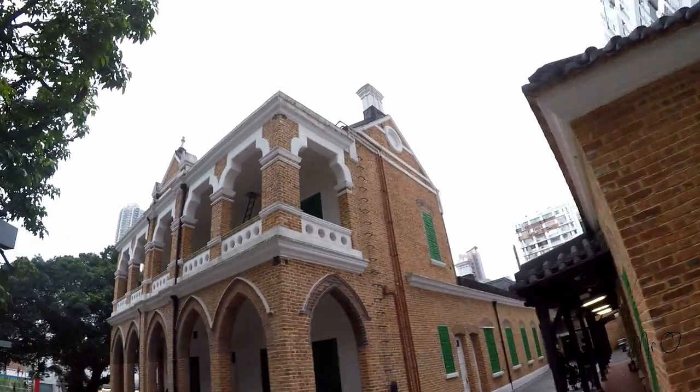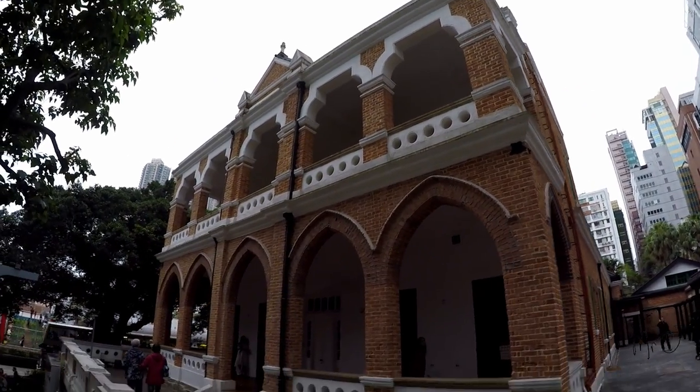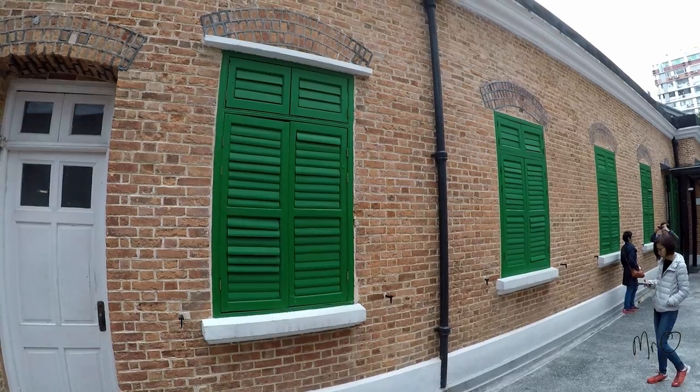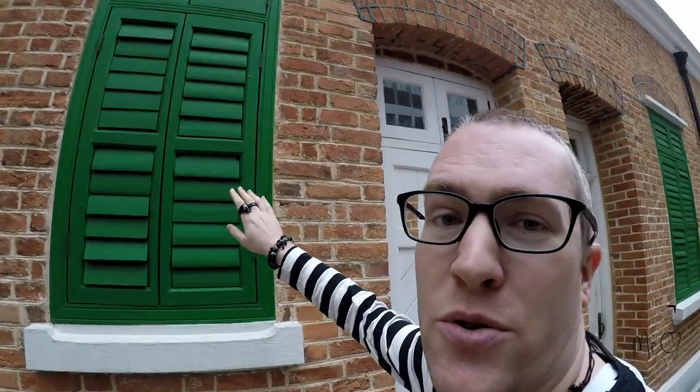It seems to be a British colonial building. Let's have a look. So these green things are called shutters. They're like little doors on the outside of the windows. They're a pretty good idea. You have them a lot in Europe, especially in France and Italy, but a little bit in England too.